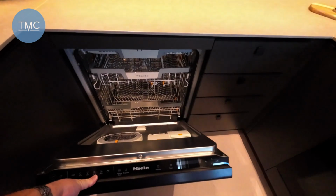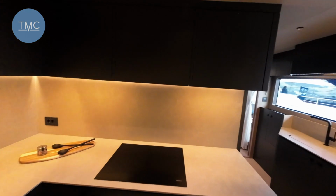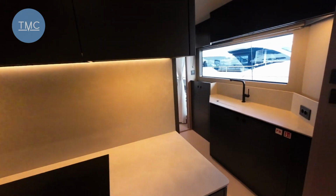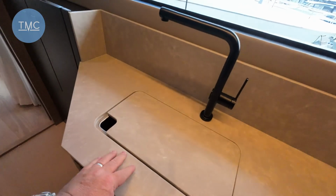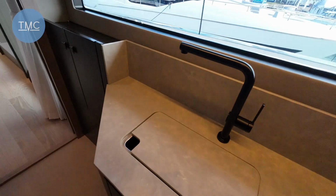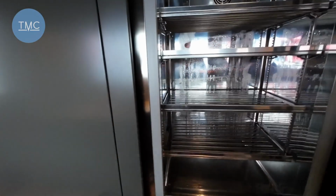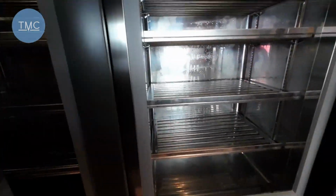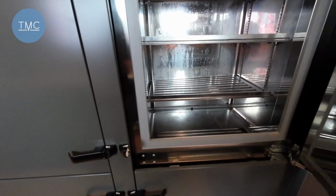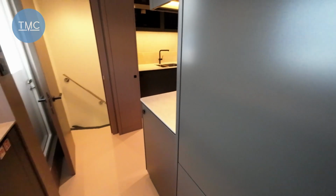Big dishwasher there, because on a boat this size you've got a lot of people to wash up for, and then obviously all the cupboards along the way. There's also, which I think is rather neat, another little sink here, ideal if you're just washing glasses up and serving stuff into the main saloon. And then this wall is effectively a refrigeration wall. You can see there bundles and bundles of space, fridges up top, and then down below we've got our freezers as well. So it really is a boat that you can spend extended periods of time on.